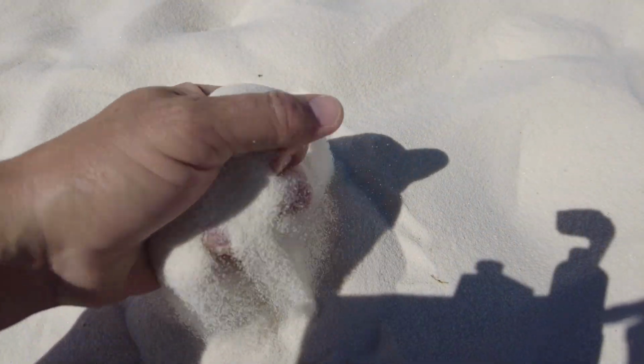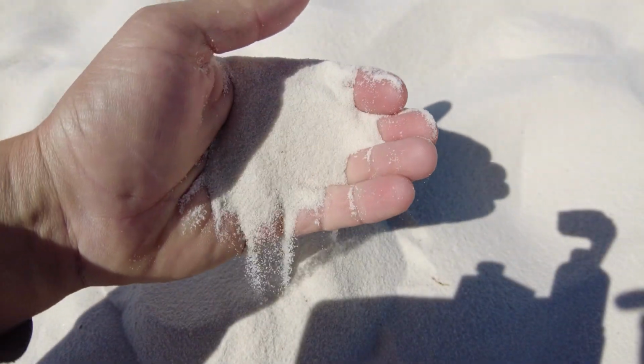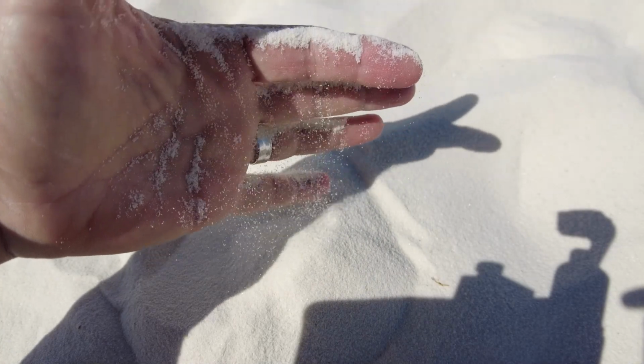And it's very thin and it's very dry. And you know, when you run it through your hands, it's not like beach sand that kind of sticks to everything that you own. You get some on your shoes, you just kind of kick it off. You get some on your hands, you do this, and it's gone. So Candace actually went through barefoot.